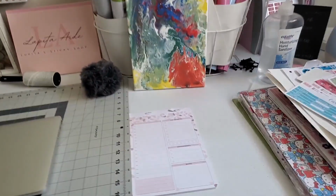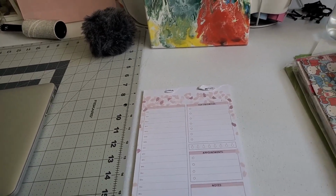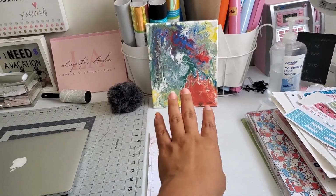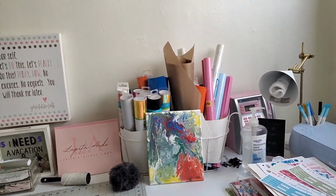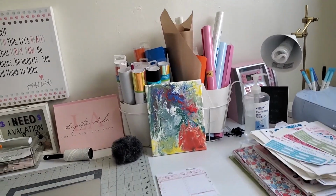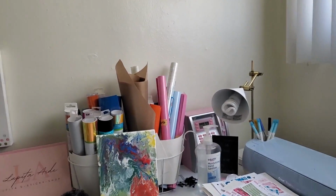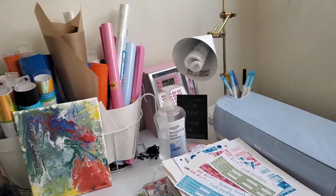And then I found this that I had gotten like a year ago or so. This is from Erin Condren. That little canvas is my son's. He made it in school and he gave it to me as a Mother's Day present. And then I have part of my vinyl there, which I am trying to find a way to store or have available. Probably hanging it somewhere right there. I don't know yet. Of course, I have to have hand sanitizer on hand.